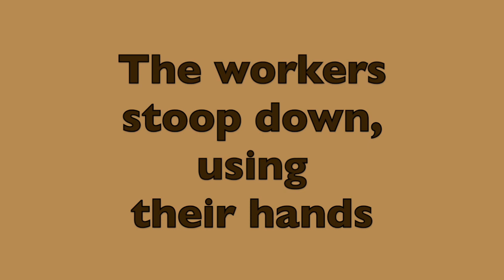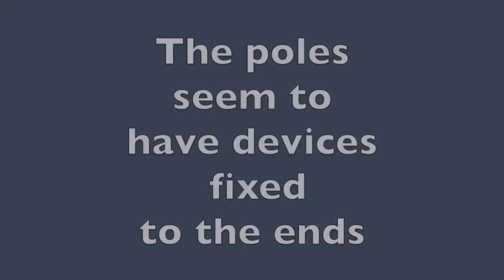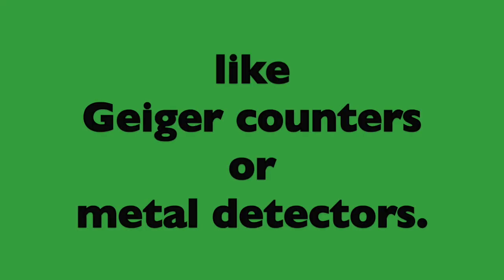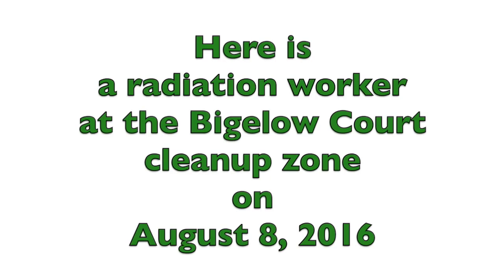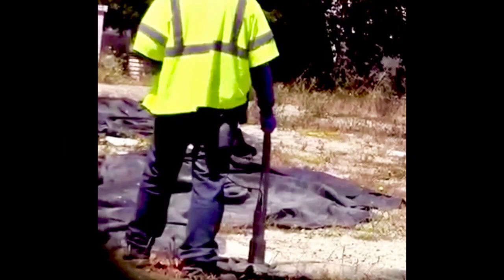The workers stoop down using their hands to pick objects from the ground and put them in buckets. They also appear to be holding poles. The poles seem to have devices fixed to the ends, like Geiger counters or metal detectors. Here is a radiation worker at the Bigelow Court cleanup zone on August 8, 2016, scanning for radiation with a Geiger counter fixed to the end of a pole.